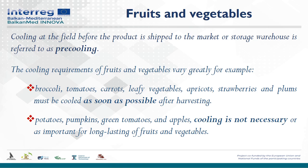Another thing that I want to emphasize is that the refrigeration capacity of pre-cooling facilities is usually much larger than that of the cold storage facilities, because the refrigeration equipment should be used for different activities. For example, for ice making during the day or during the night, and for pre-cooling these fruits and vegetables during the day after harvesting them.